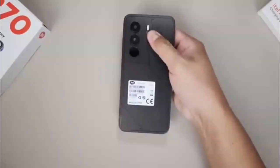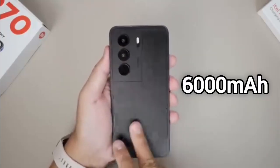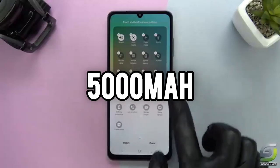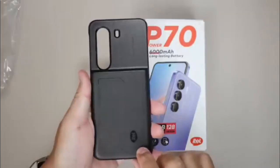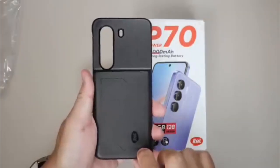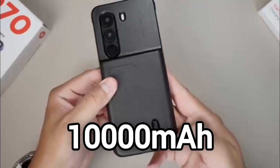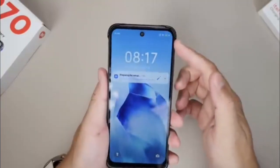However, one key feature makes it stand out from the others. This phone comes with a massive 6000 mAh battery, which is already insane, as a 5000 mAh cell is already good enough. But Itel didn't stop there and provided a battery case which arrives in a separate box. That case contains 4000 mAh of power, and when you add it to this phone, you get a total of 10,000 mAh. Wow.